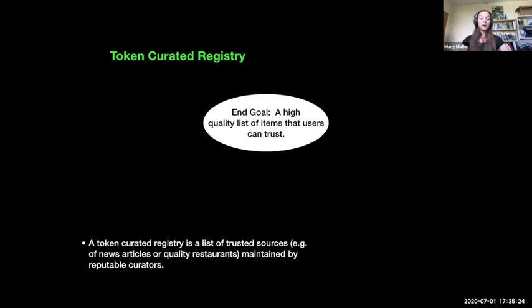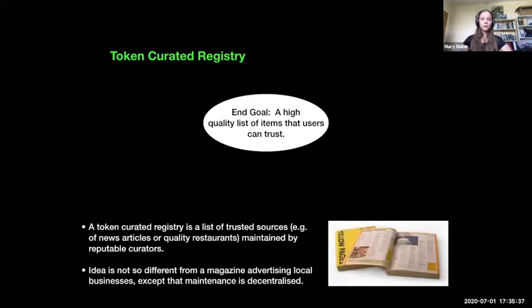So the ultimate goal of a token curated registry is to create a high quality list of items that users can trust in a decentralized manner. Using a fairly British example here, it's not so different from trying to build the yellow pages on a blockchain. We want to be able to have reputable businesses or other items, maybe news stories is a classic one, being maintained in such a way that when people access them, they know they're accessing something real. But we don't want it to be the case that this list is being maintained by a single trusted party. We want it to be maintained by lots of parties that have some reputation at stake in the game, but who still have some level of trust involved.